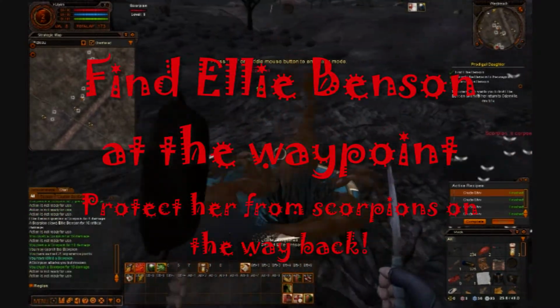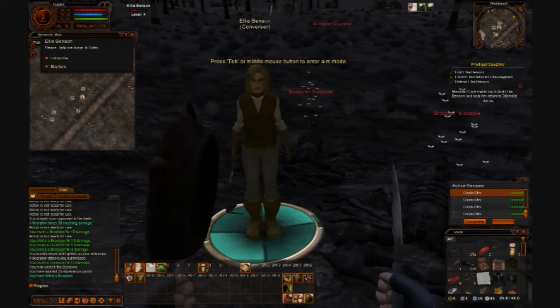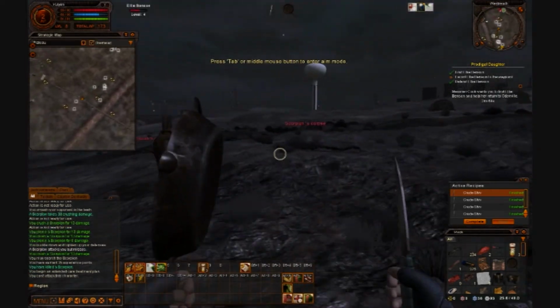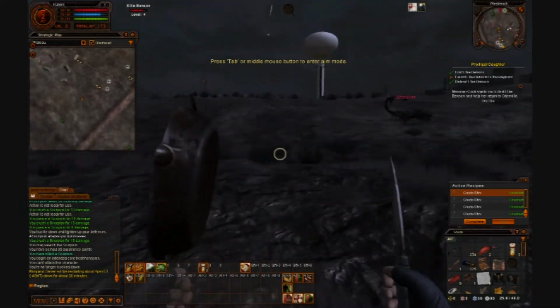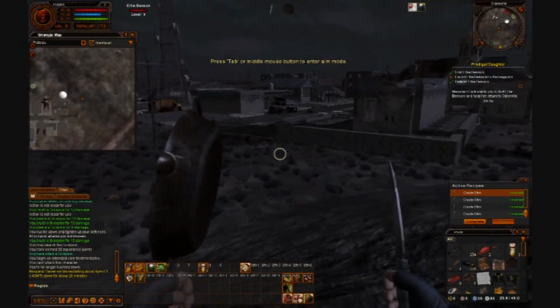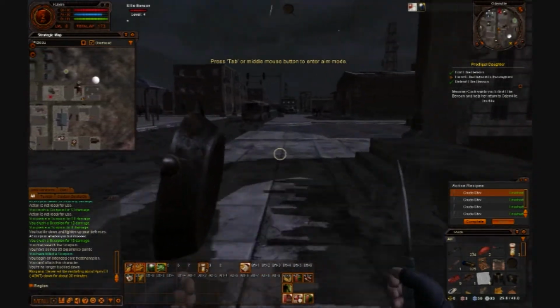Now on your way back, as you see here, you'll be ambushed by some scorpions. Take care of the scorpions and finish escorting Ellie back to Mesner Cook. The quest is on a 10-minute timer, which is plenty of time. You don't even need a horse, and it's actually advised that you don't ride a horse, because in the time that it takes to dismount from the horse, the scorpions, with their poison and everything, would easily kill her. So just run on foot to try to take care of that as soon as possible.